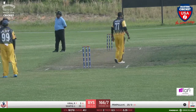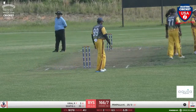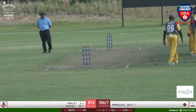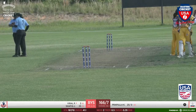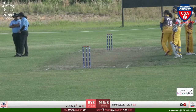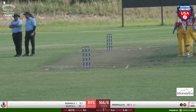So now Noman is going in. Noman, who by the way in the previous first 2 games has scored 50 in each match, and has taken 3+ wickets. So Noman is going in.